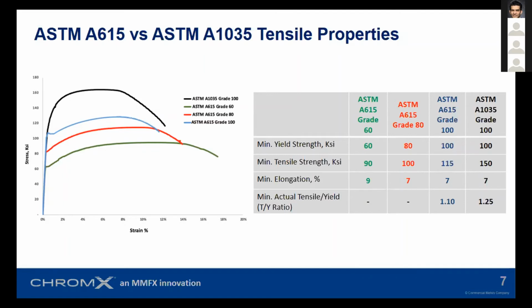As you can see here, we're comparing the different ASTM A615 grade 60, 80, and grade 100 versus grade 100 A1035. All the different types of chromic products under the ASTM A1035 designation have the same mechanical properties. So even though you have differences in chemistries in terms of the chromium and carbon content, we're able to achieve the minimum yield strength of 100 KSI, minimum tensile strength of 150 KSI with minimum elongation of 7%.